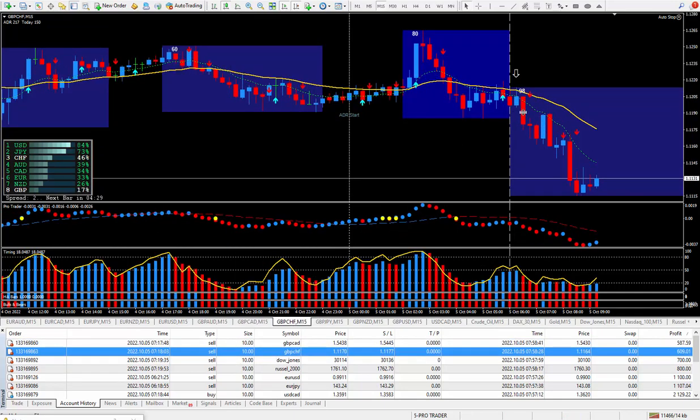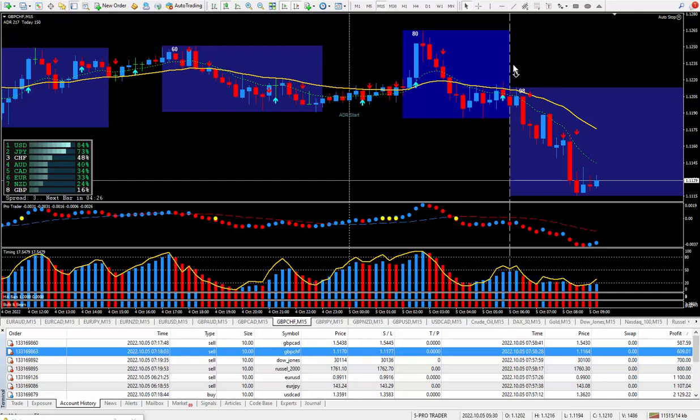Moving on to the next pound trade I took, pound Swiss. Wanted to be selling it. There's the arrow taken directly from the daily trade plan. And let's see where I got in at.